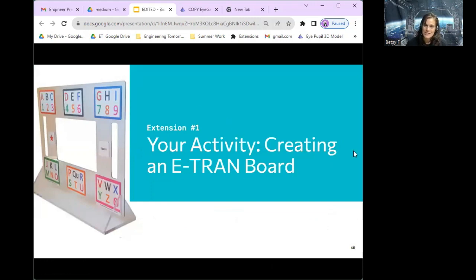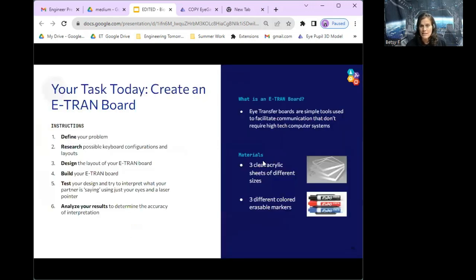You'll notice the first extension is what we call an E-tran board. So instead of just trying to control left, right, up and down, straight, and all of those good things, if you wanted to create a template that could help someone speak, maybe you want to have certain commands that they're going to be saying all the time, or maybe you're looking for whole sentences. This is the extension for you.